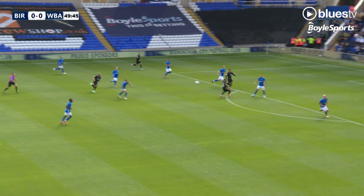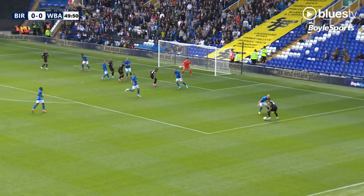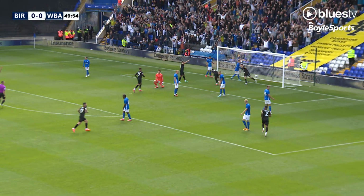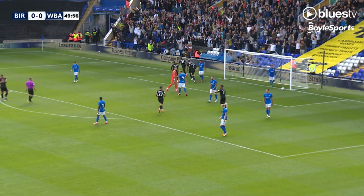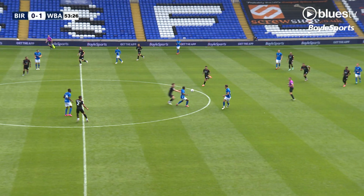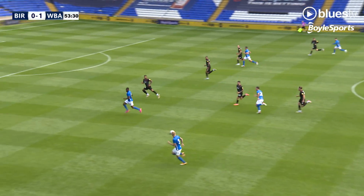Here is now Carlin Grant with a lovely ball out to Darnell Furlong. Chance potentially here for West Brom. Does eventually get the cross in, and attacking it is Grady Diangana, and the Baggies have headed themselves into the lead. From Harley Dean, but again, this is what Blues do. Once you break the press, gaps do appear for them.